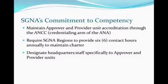Now, since our inception, the SGNA has had a commitment to competency, and through that we've maintained an approver and a provider unit accreditation through the ANCC, which is the credentialing arm of the American Nurses Association. We require SGNA regions to provide 6 contact hours annually to maintain their charter, and we designate headquarters staff specifically to approver and provider unit functions.